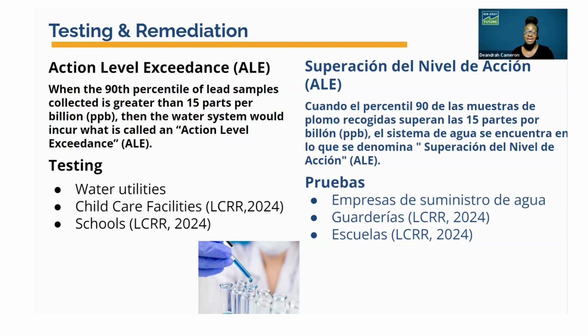And so when the lead in your water exceeds 15 parts per billion, it is said to have an action level exceedance. And at this point, the water system has to remediate. Remediation could look like adjusting the pH so that the lead does not leach into the water, or adjusting the corrosion control. And in times when those do not work, they are required to replace the lead service line. So even if a water system is not replacing your line today, but you have an ALE, they have to replace it if they can't remediate it with corrosion control or balancing the pH.